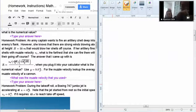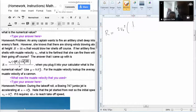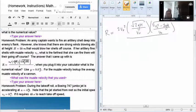This is actually kind of a hard physics problem to solve. You can see by the complicated looking answer. I mean, it looks intimidating, but don't be intimidated by it. R equals 2V naught squared times the square root of 2GH all over V naught times the square root of V naught squared minus 2GH all over V naught, all divided by G.